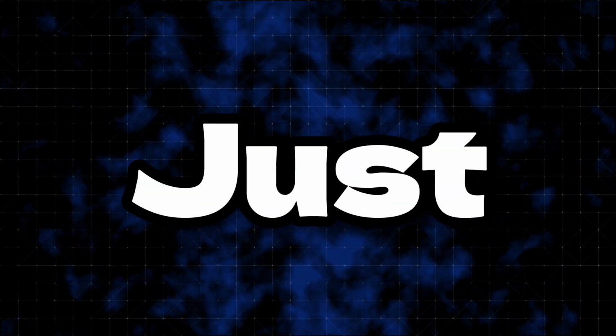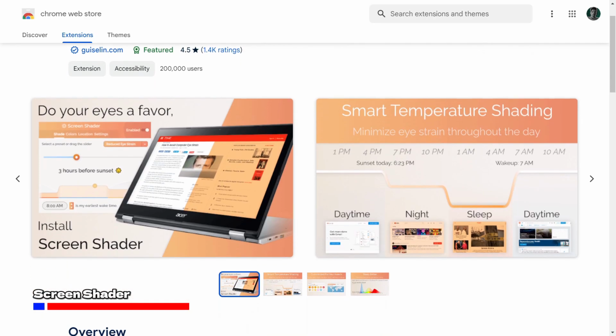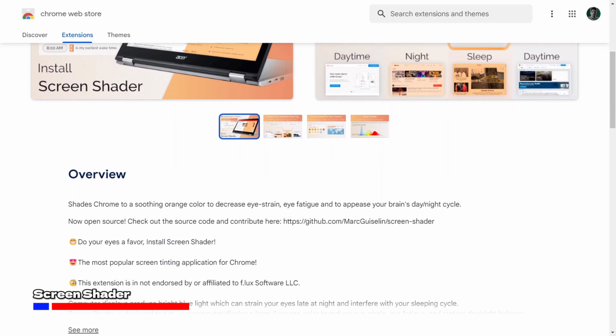Are you curious about how to give your tired eyes a break from screen glare? This next extension on the list might just be the solution. It's called ScreenShader. If your eyes are feeling the burn from staring at screens all day, then you'll definitely want to try this Chrome extension out. Trust me, it's been a lifesaver for me. Let me give you a quick demo.